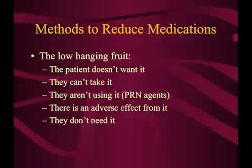Methods to reduce medications, I put in here the low-hanging fruit, the ones that are pretty easy to get rid of. The first of which is the patient doesn't want it. So you may go into a nursing home, for example, and the patient may be getting a medication on a scheduled basis, and they're refusing the medication. And you see the circles every day when the patient does not take the medication, and they might end up taking a chronic medication 30% of the time that month. They're telling you something.